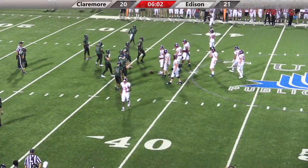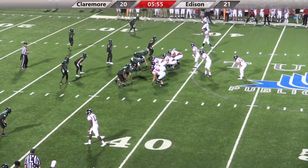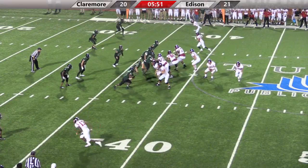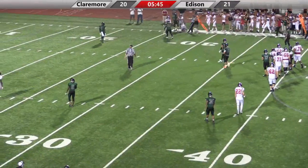2nd down and 7 for the Zebras. 6 minutes to go, 4th quarter. They're at the Edison 37-yard line. Parsons in the backfield. Murdoch takes the snap, rolls back, has a receiver open, and he finds him. Can't tell who that was. It is a 1st down, complete.